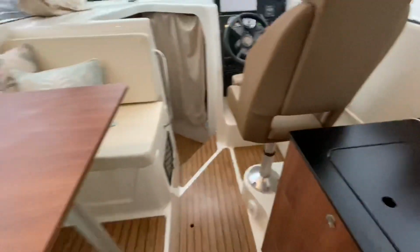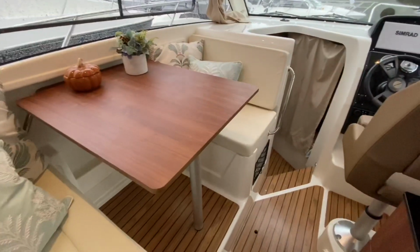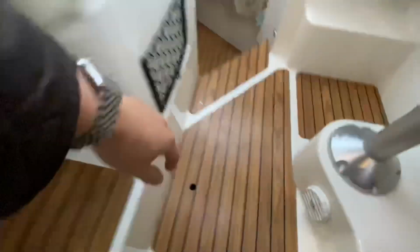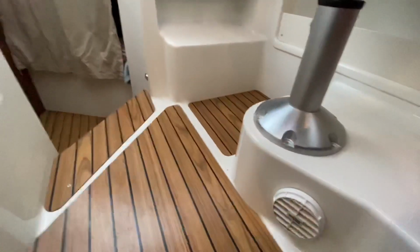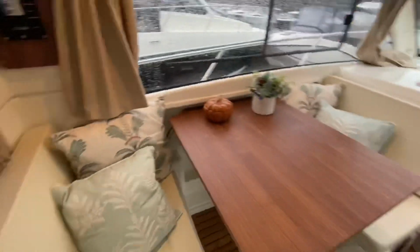Now Quicksilver acknowledge that on some smaller boats, not Quicksilvers, but just on some smaller boats, there often is a lack of storage. Not here. So there is a storage locker underneath here, a huge one underneath me, and just look at the size and the depth of these. They're huge and they extend all the way throughout the beam of the boat.